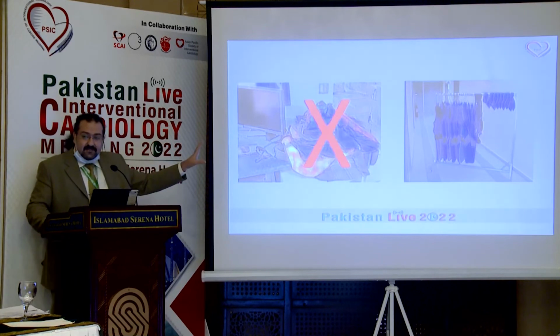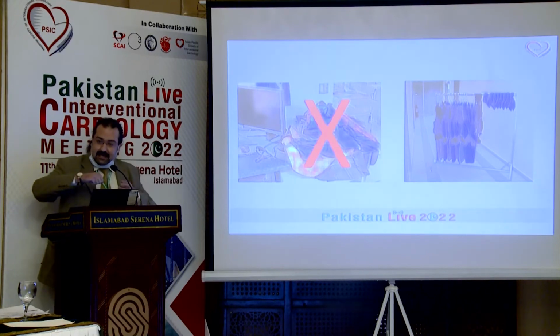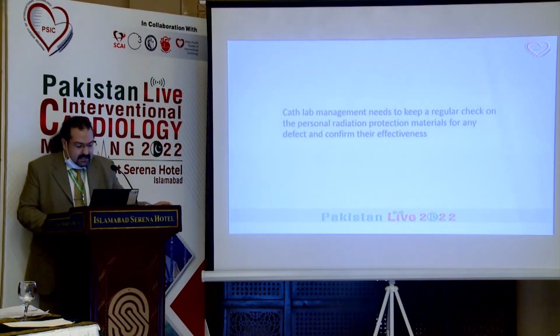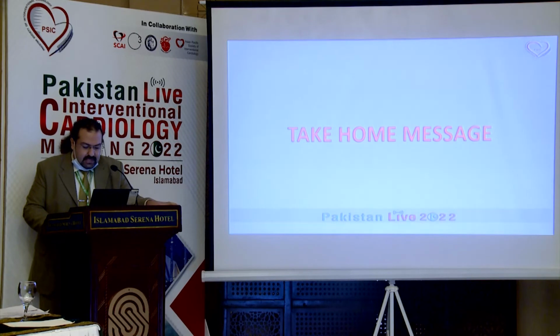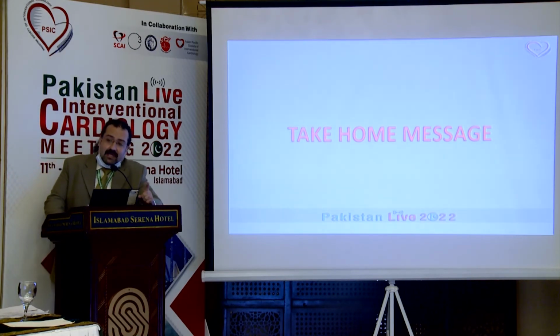This thing which I have seen, this thing does happen. So please make sure it does not, because this is actually a metallic thing. It can get cracked and damaged, then later it's not going to protect you. So this is the right way to keep them. Maintaining that is very much important. And the cath lab management are supposed to keep a check on these lead materials and make sure that they are in good shape. Don't leave this message at home, take it with you to the cath lab.